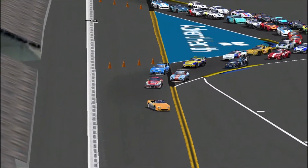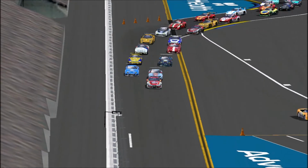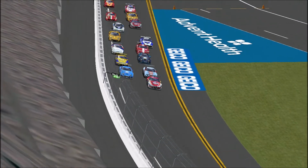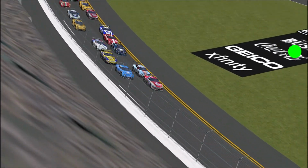The pace car is going to pull off here. There it goes. Andy Fell, Mac Fletcher will lead us to the inaugural race here for the GT World Tour. We're green and racing at Daytona.